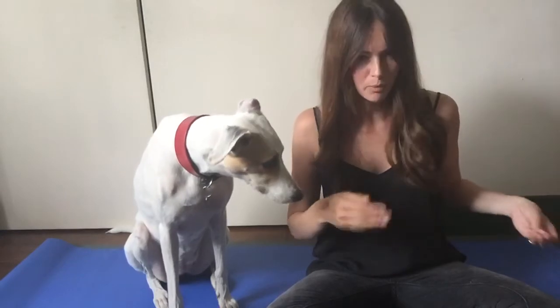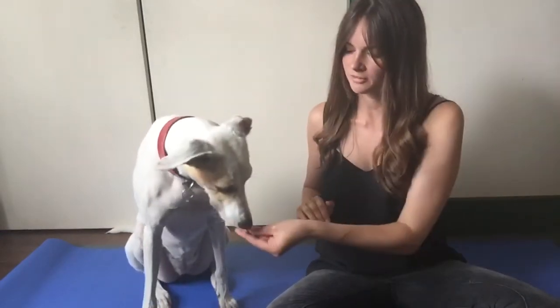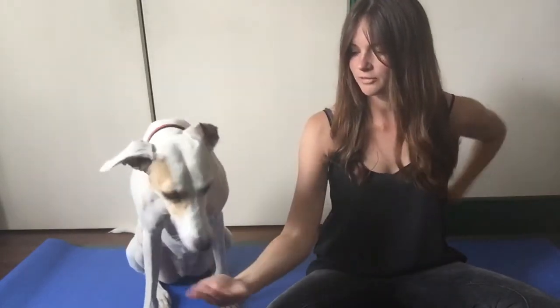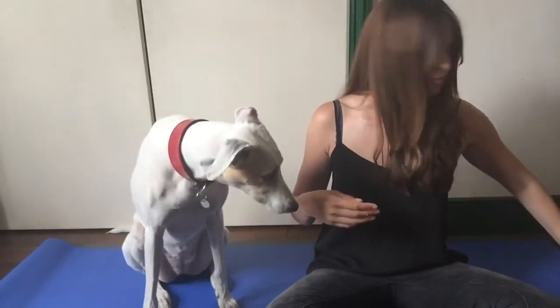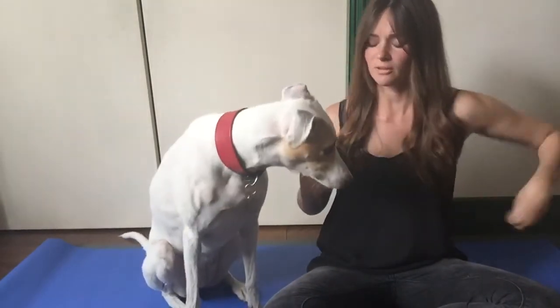And obviously when you're standing up and doing this, you can get a bit more excitement into it and a bit more enthusiasm. Touch. Good. Touch. Good girl. And then you can start to reward the stronger nose touches rather than the weaker ones, so that you encourage that. Touch. Good. Good girl.